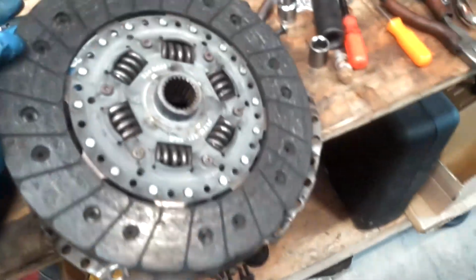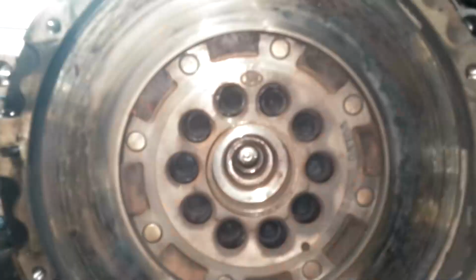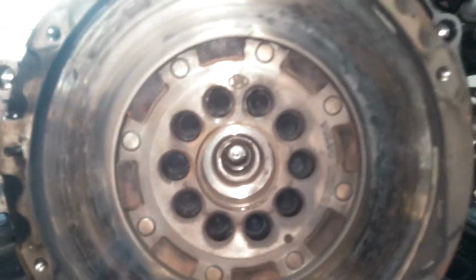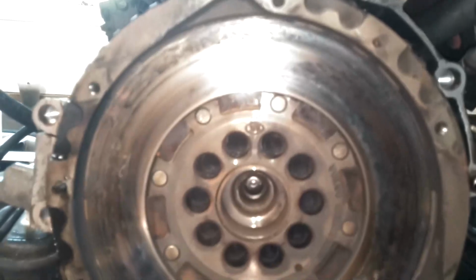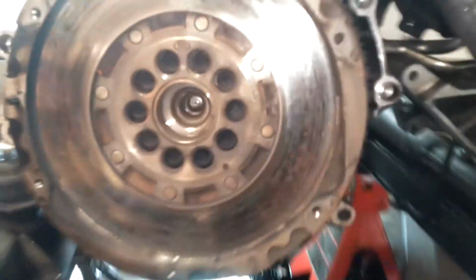Going in with a new one. Starting new with the Monkey Mobile. Next, I'm going to find the M12 and remove that flywheel, because that flywheel's got to go over to the other engine and clean this up.